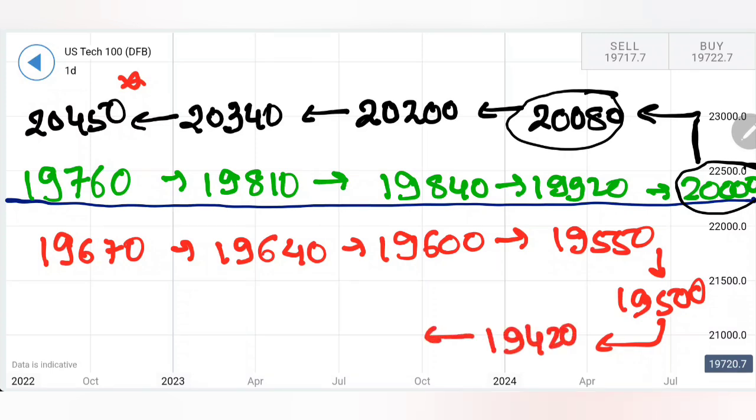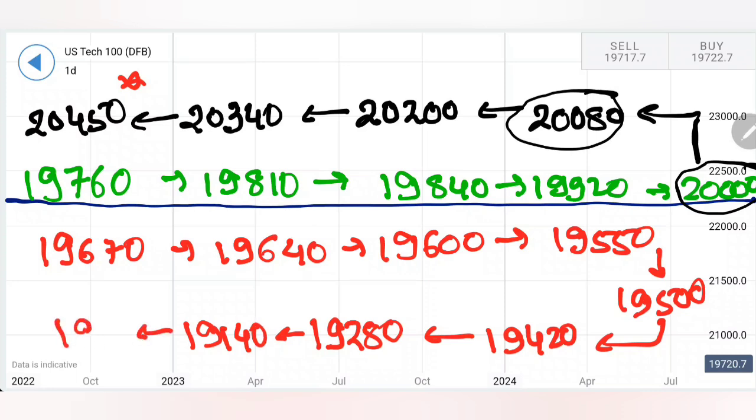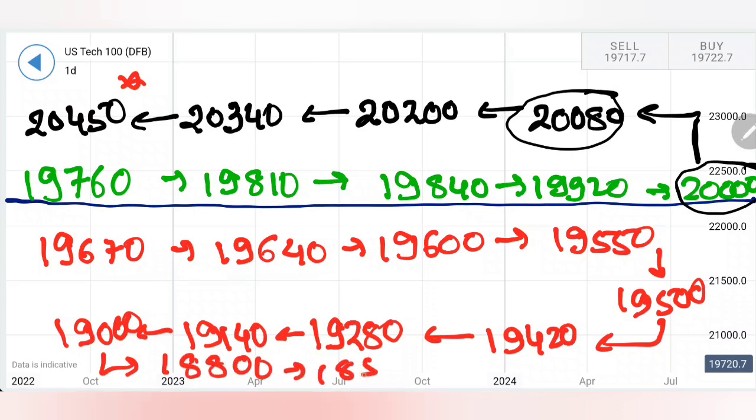Below 19,420 is where I will look forward to a stronger move towards 19,280, 19,140, and then in fact 19,000 levels. Below 19,000 there can be further bearishness towards 18,800 and 18,500 levels. Anything and everything is possible. If it can rise in a couple of months, it can erase all the gains in a single month as well, but it requires a strong trigger for that to happen. So take your trades accordingly.